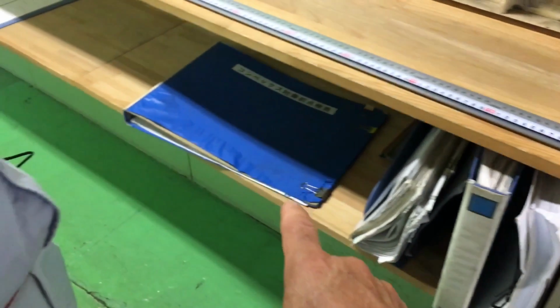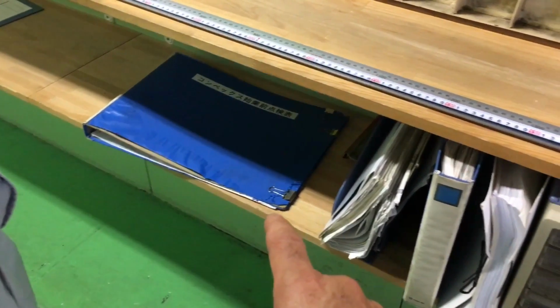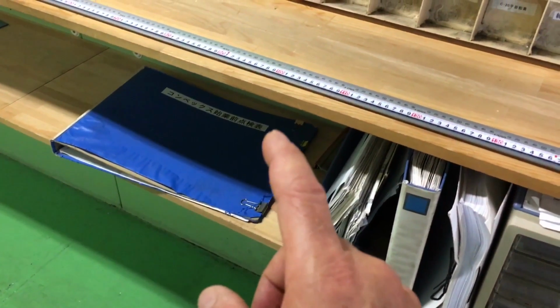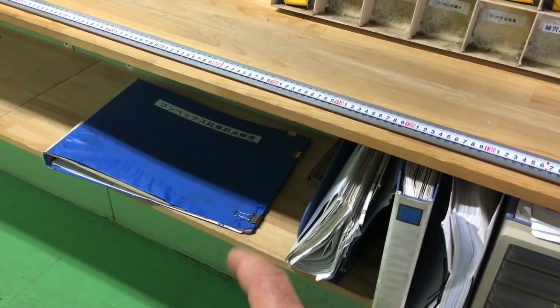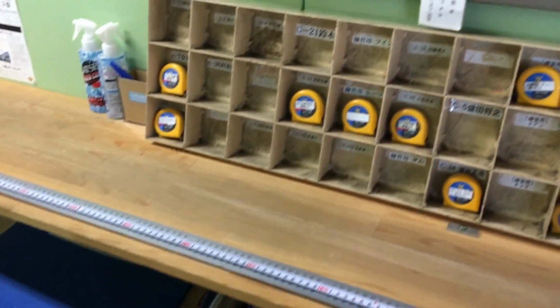So hopefully you've enjoyed this quick little tour of a metal fabricator in Japan. Operational excellence is fun for me to look at, learn from, and experience. I always think to myself, wow, I have so far to go. These people just have it all figured out. But it sure is fun learning and experiencing excellence at this level in Japan.